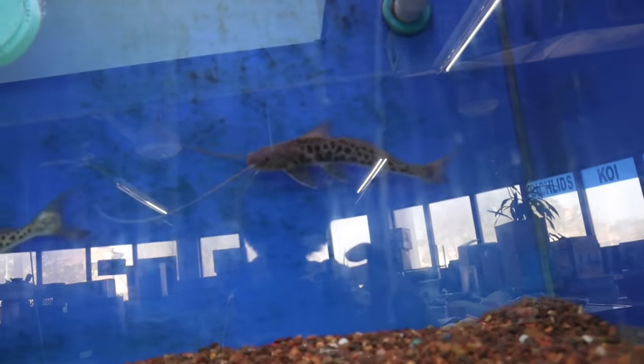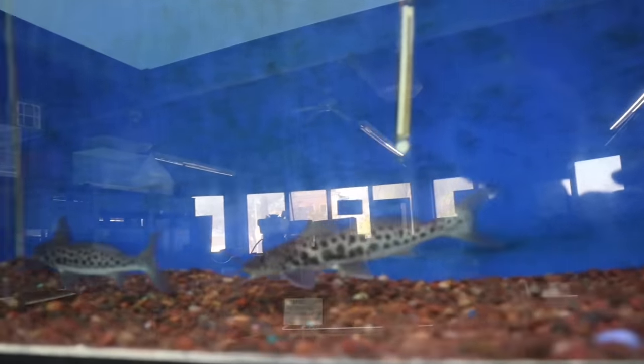Alright guys, they are already bagging up my two rare fish. I need to find one more before we get out of here. And it was in this tank right over here. Vulture catfish.